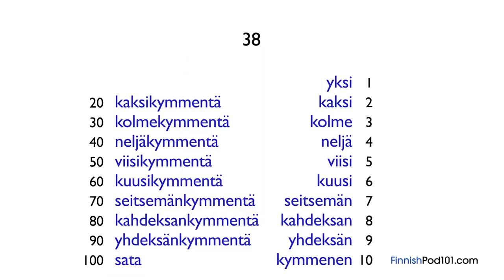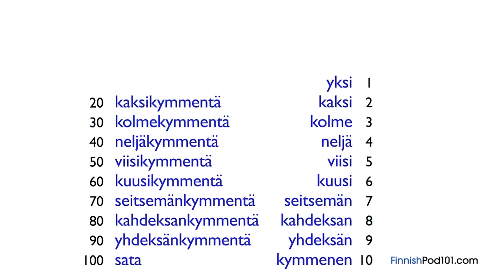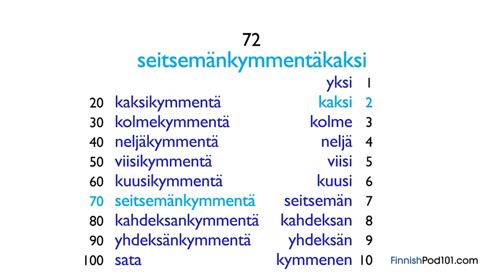Let's try it out. How would you say 38 in Finnish? Let's take it step by step. 30, and then add 8. 38. It's as simple as that. Let's try another one, like 72. First take 70, and then add 2, to get 72.